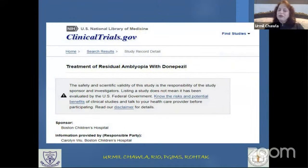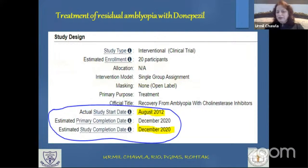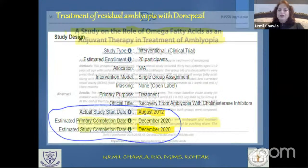There are some drugs which are being experimented. Donepezil is one of the drugs. The study is continuing to evaluate its effect on residual amblyopia in patients 8 years of age. The results are expected soon, somewhere this month only.